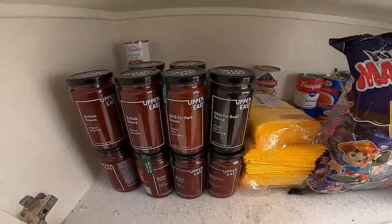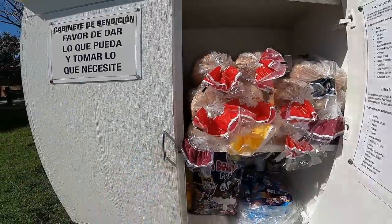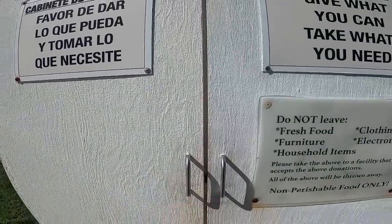If you guys aren't able to donate, then that's perfectly fine. You can also organize the blessing boxes. That also helps.